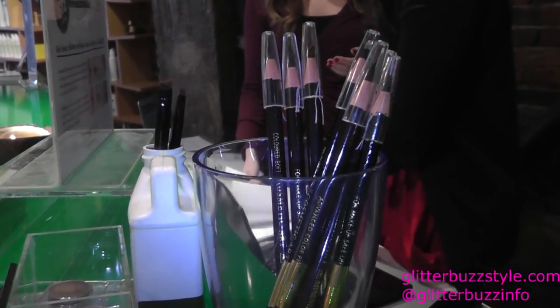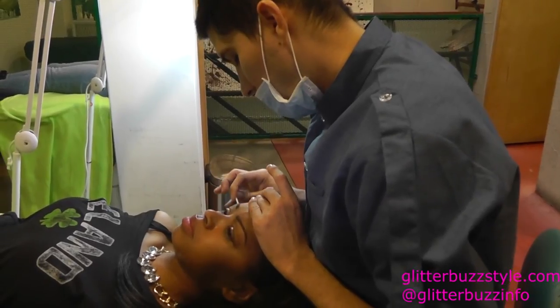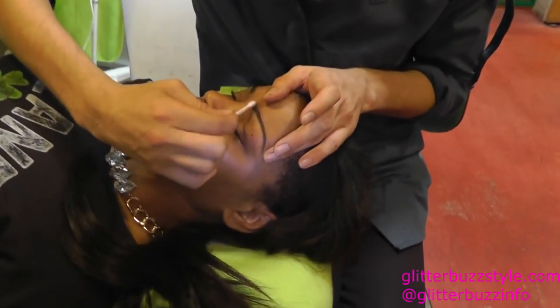It's a super great product because you can get the tip really sharp so that you can create great hair-like strokes in the brow. Yep, and it's a pressure-based pencil, so depending if you want a lighter brown or a darker brown, it's all based on the pressure that you use. You just want to make sure that you keep it consistent for both brows.